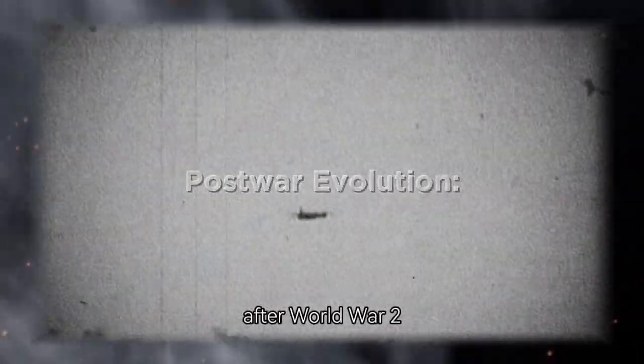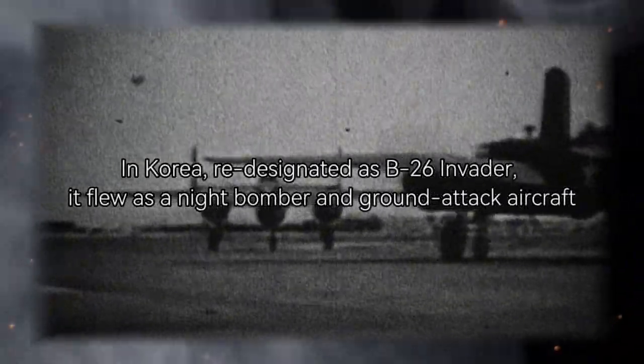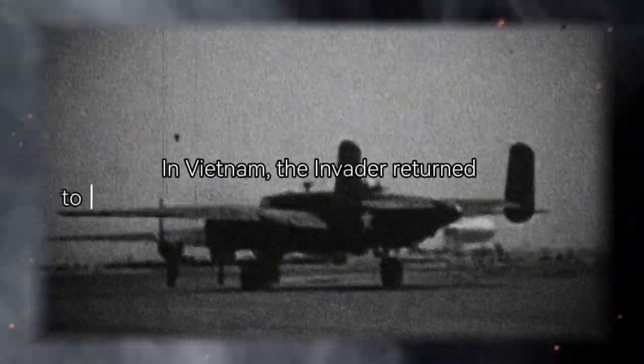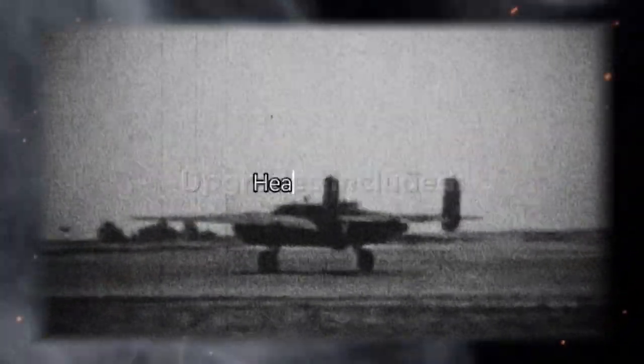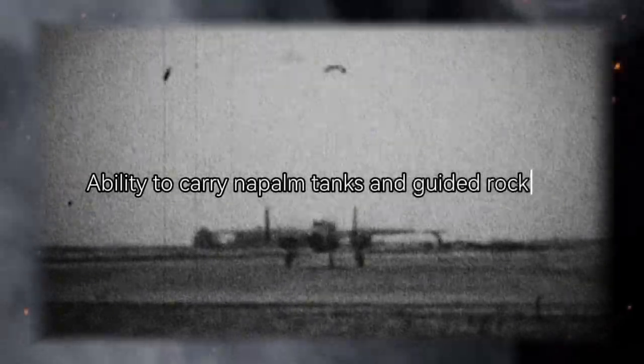Post-war evolution. After World War II, the A-26 didn't fade away. It evolved. In Korea, redesignated as the B-26 Invader, it flew as a night bomber and ground attack aircraft. In Vietnam, the Invader returned to action, this time as a special ops support platform. Upgrades included heavier armor, advanced navigation systems, and the ability to carry napalm tanks and guided rockets.